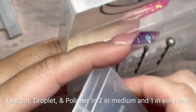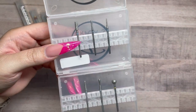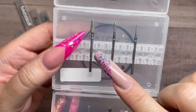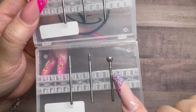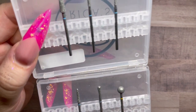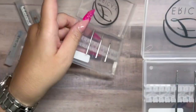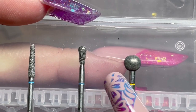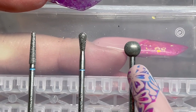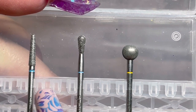All of these, okay. So between both of these kits, you're gonna see that these have a blue band, and this one has a yellow. The blue band is a medium, and the yellow one is an extra fine. So if I zoom this in, you're gonna be able to see the difference between this bit and this bit. You can see how much smoother this one is than these two right here.